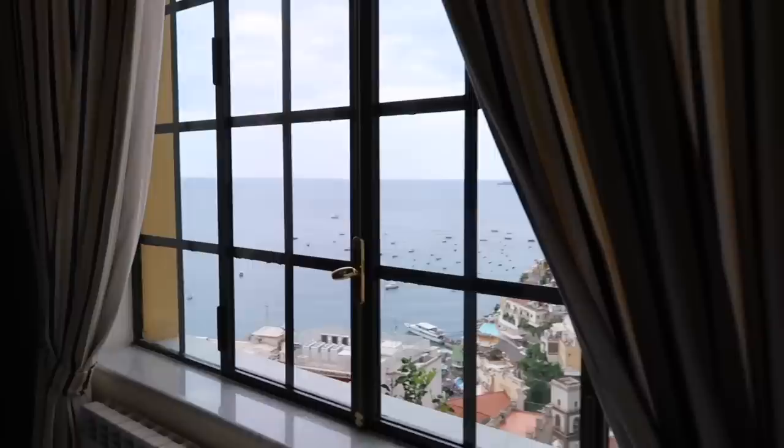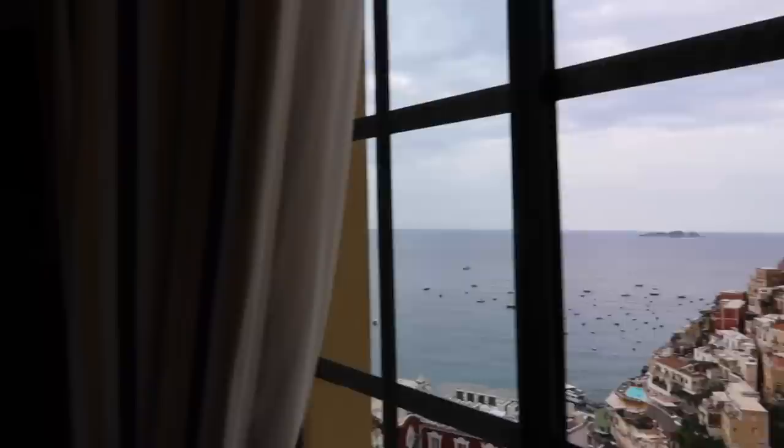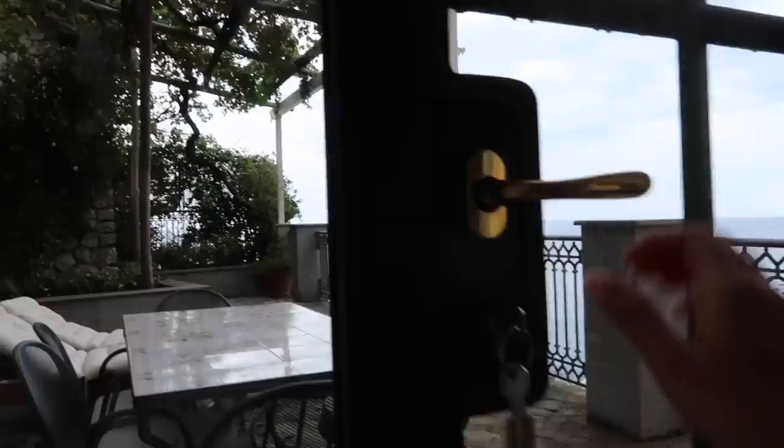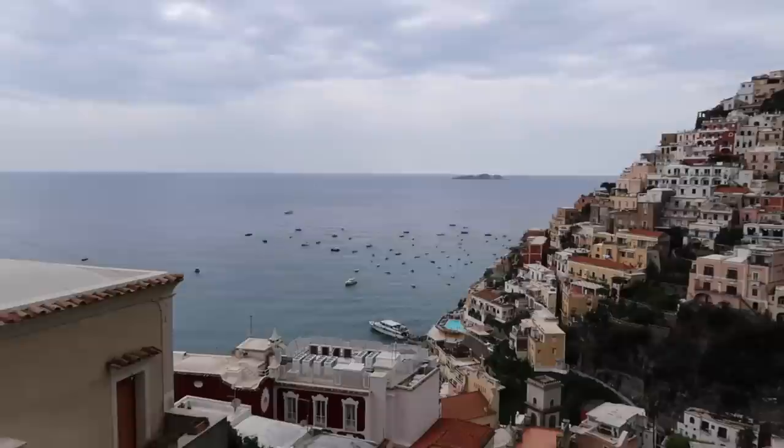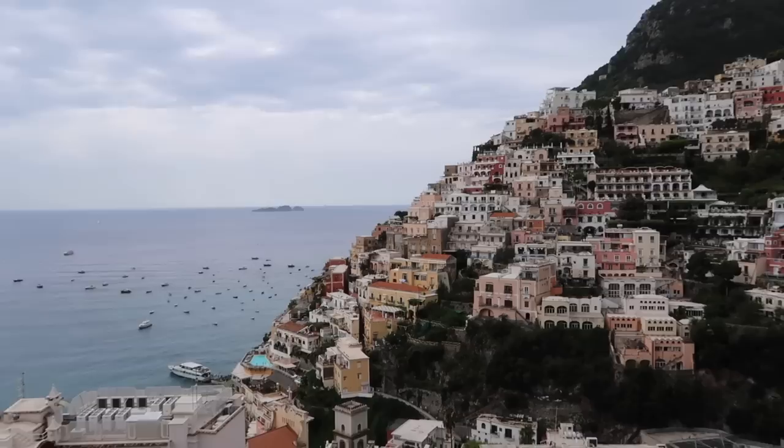And this is the first window, and you can see the beautiful Positano view. And when you spin around, there's a TV, and then there's a whole balcony area. So when you open the door, look at that. You can see the Positano Sea, the beautiful Positano view. And we are gonna go back inside.